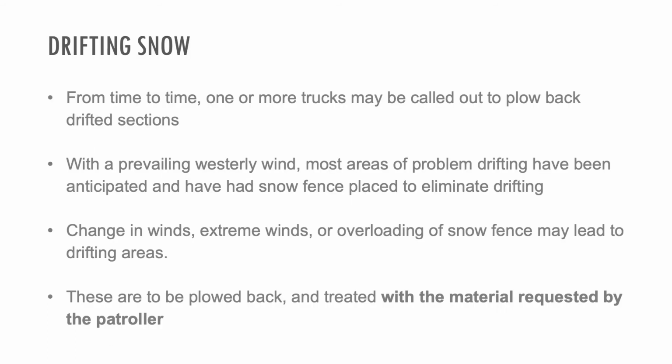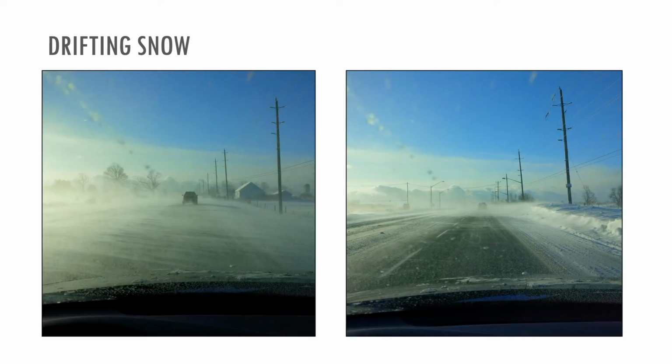Drifting snow. From time to time, one or more trucks may be called out to plow back drifted sections. With a prevailing westerly wind, most areas of problem drifting have been anticipated, have had snow fence placed to eliminate drifting. Change in winds, extreme winds, or overloading of snow fence may lead to drifting areas. These are to be plowed back and treated with the material requested by the patroller. Typically, drifting operations use sand as an abrasive material. The two photos represent an example of drifting snow.